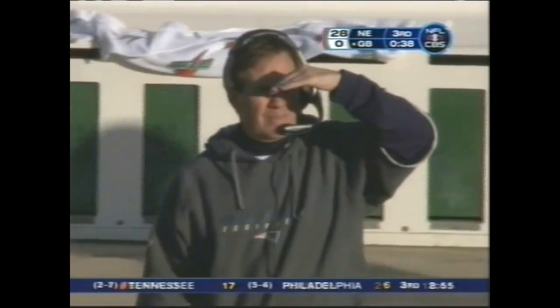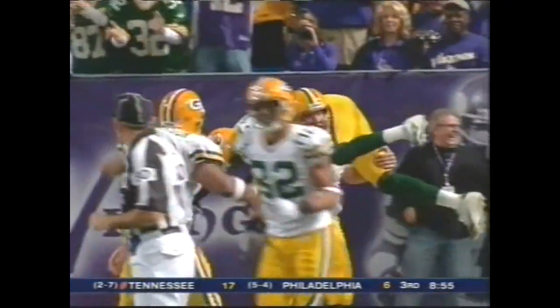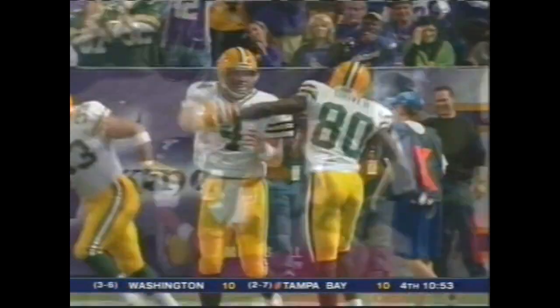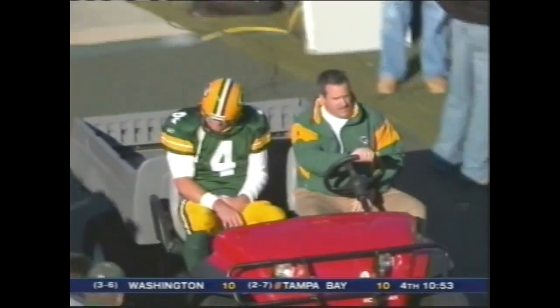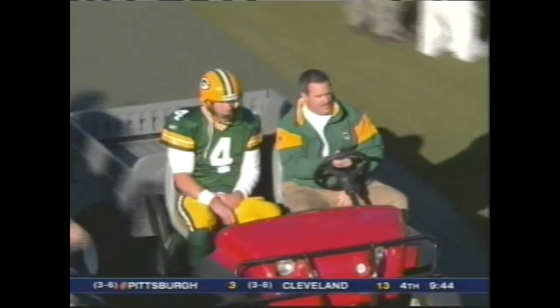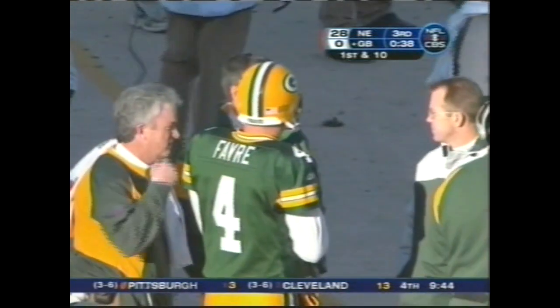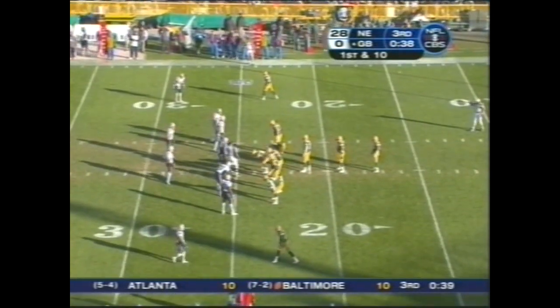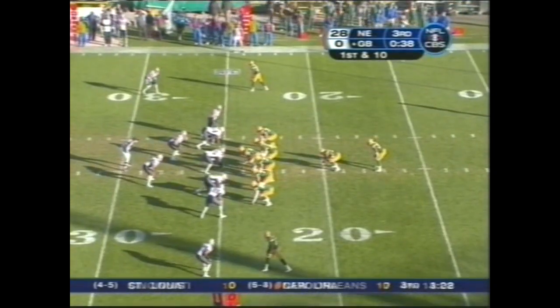Well, it was such a good week for Brett and the Packers last week. In a place where they just never played well, at the Metrodome. There's Brett Favre after a long touchdown pass to Donald Driver. Carries Driver, and unfortunately for Brett, it's now a cart carrying him into the locker room right before half. And for those of you who haven't been with us, Brett has been out of this game so far in the second half with an injury to his elbow on his throwing arm, his right arm.